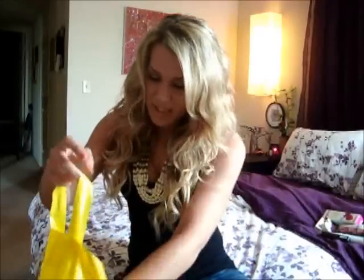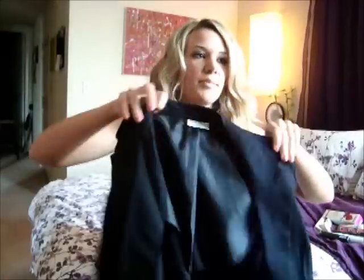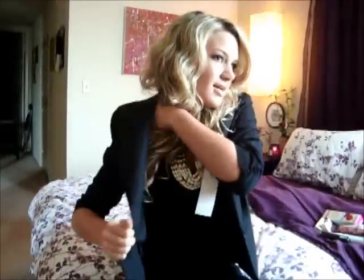So, I got this super, super, super cute jacket. Oh my god, it's got the black again. Okay, I get a lot of black because I can only wear black at my work. So, whatever. Oh my god, it has the shoulder pads and everything. I think it's just so feminine and so professional. Oh, it's so cute. And it's got like the little detailing right here. Oh my god, and it's comfortable and it's lightweight for summer too.